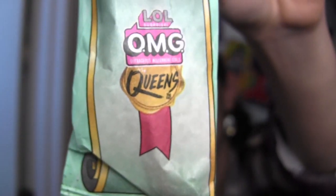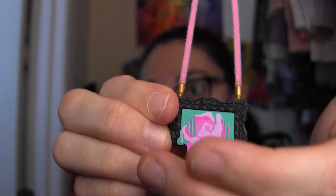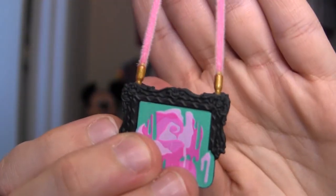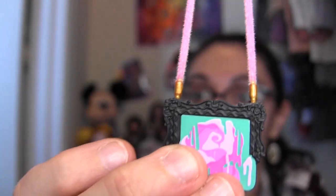Next, we have this little scroll package that says LOL OMG Queens. It has more of her green coloring in the background. And we have her purse. Ooh, it's fuzzy. So she has this black purse that's kind of got like paint dripping of a rose. It's framed like artwork. Oh my gosh, I didn't even notice that before. That it's so cute. It's like an actual little picture frame.